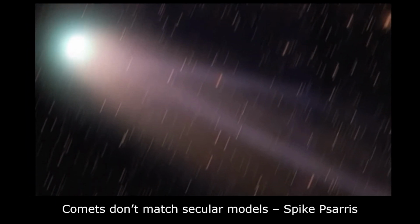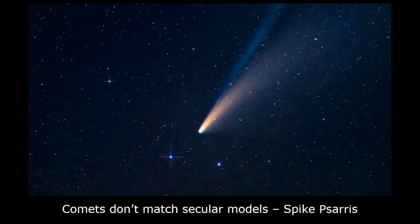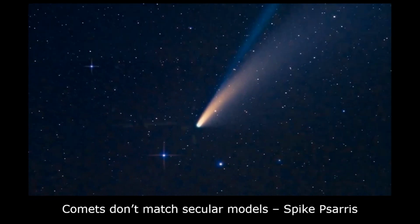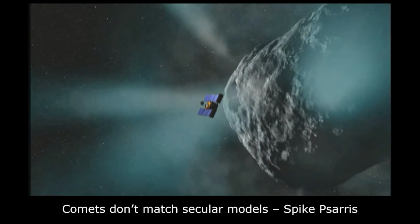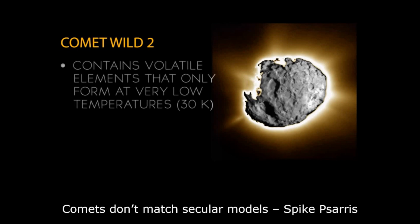Over the last few years, NASA and other space agencies have been busy studying comets, and we've even visited some with spacecraft. Comets are turning out to be very different than many astronomers expected. Remember, comets supposedly formed way out on the edge of the solar system. At that distance from the Sun, they should be made up of ices and frozen volatile elements. But then the Stardust spacecraft visited the Wild 2 comet. The probe actually flew through the comet's tail, collected material from it, and brought it back to Earth.